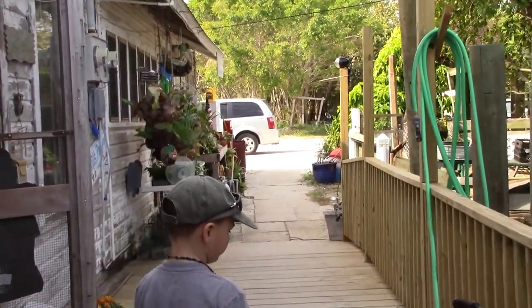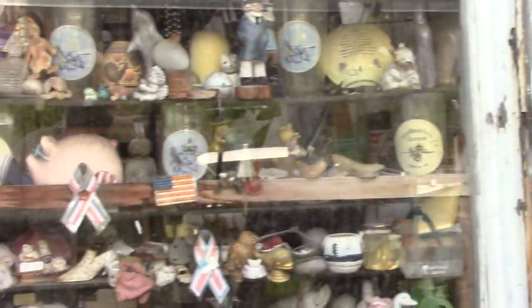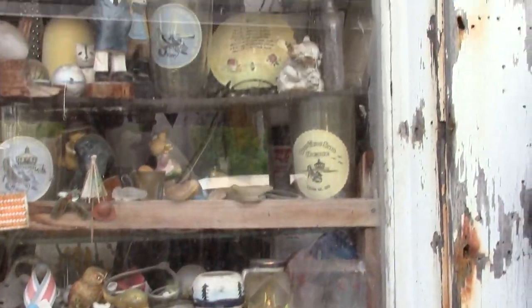And this is a little knick-knack window that my grandma had. She put all of her little knick-knack things on it. All these knick-knacks over all those years, huh? Yep.